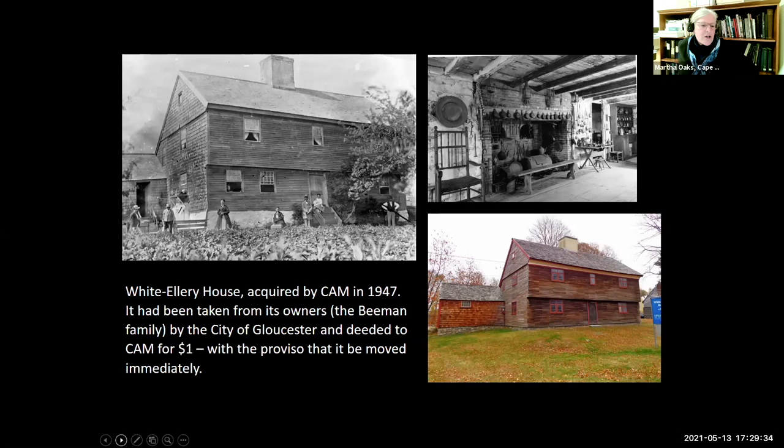It sits right on the edge of the marsh and probably had wet feet at times. And after we acquired it, the house was moved about 100 yards out of the path of the highway and reoriented to face west and set down on a new foundation. You can see in the upper right-hand photo a historic image of how the house was interpreted and shared with visitors during the 1950s and 60s.